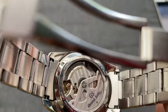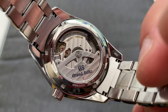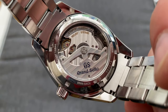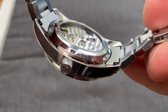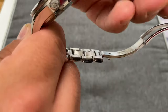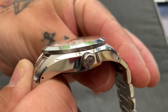And this is something I really appreciate and would love to watch several times over again. If this watch was mine, I would probably take it off a couple of times a day just to check it out and see how it beats along nicely. You see the jewels inside. It's actually a 30 jewel movement. This is really beautiful. Here we have the crown with the Grand Seiko GS logo.